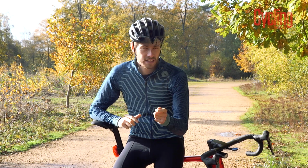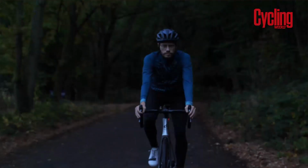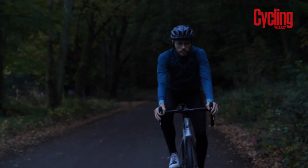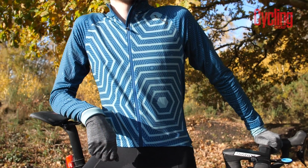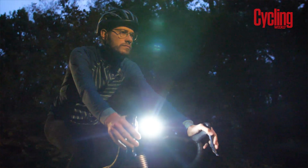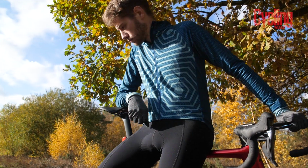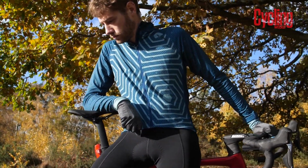However, what's vitally important from this item of clothing is that it is breathable, because the last thing you want to happen is you set off on your bike ride, 15 minutes in you start sweating, and then all of the sweat just sits there and doesn't leave your body. If this happens, you can find yourself very cold when it comes to descending down hills or riding at speed, because all of the wind is just chilling the sweat that's already sitting on your body. So our key advice with the long sleeve jersey is find something that will get that moisture away from your body.